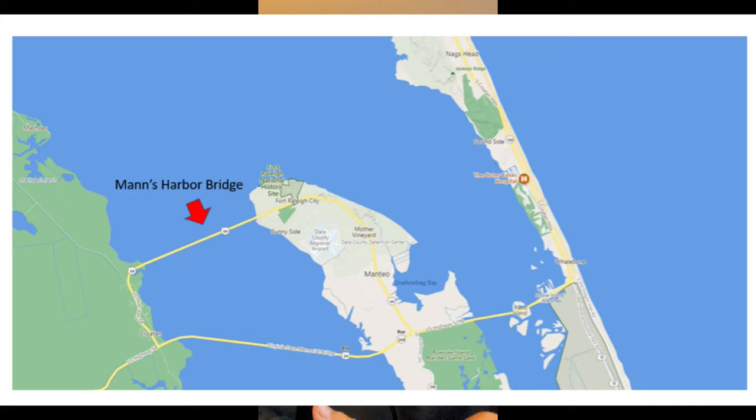Okay, let's get started. Like I said, I spent 2 weeks down on the Outer Banks, and I did a lot of fishing at the Manns Harbor Bridge, which is right off of Roanoke Island. According to locals, there are two bridges that produce the best sheepshead in the Outer Banks. One of them is the Oregon Inlet Bridge, and the other one is the Manns Harbor Bridge.